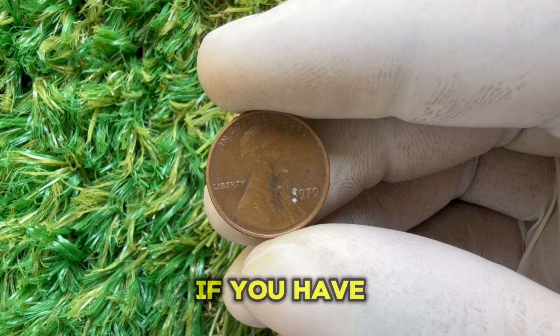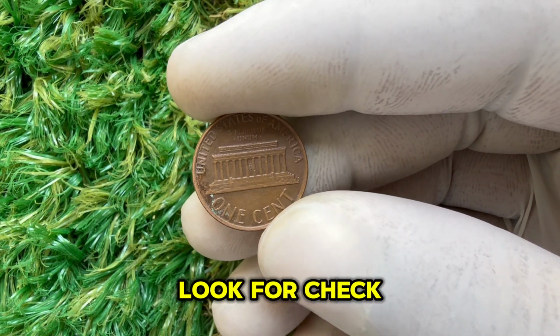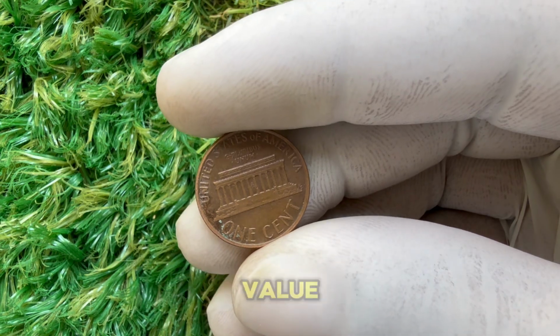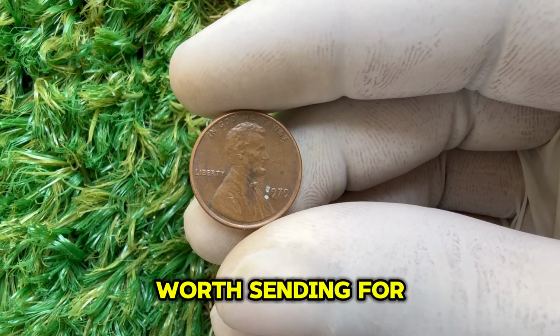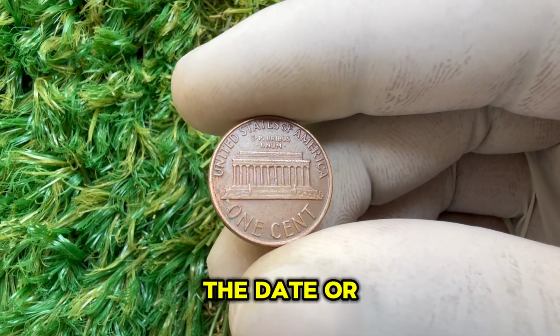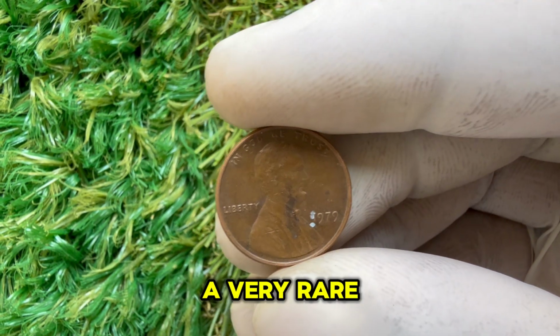If you want to check if you have a valuable 1979 Lincoln penny, here's what to look for. Check the condition. Coins with a full red luster and no visible scratches or wear marks have the highest value. If your penny looks shiny and flawless, it could be worth sending for grading. Look for mint errors, double die obverse, DDO. Look closely at Lincoln's face, the date, or the letters. If you see any doubling, you might have a very rare error coin.